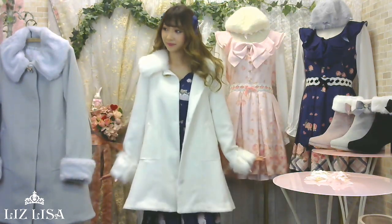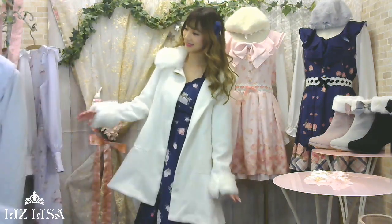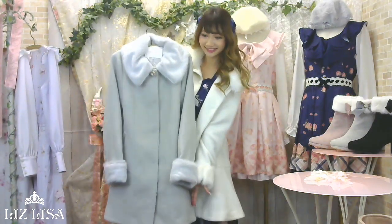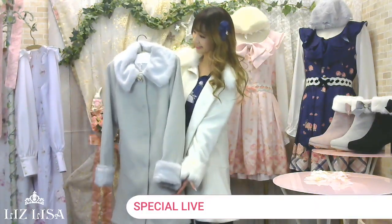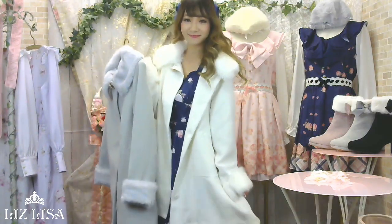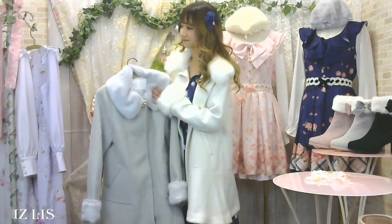It's available in white, in gray, and in pink. You can see the pink one on our web store. The long size is just perfect with long dresses.